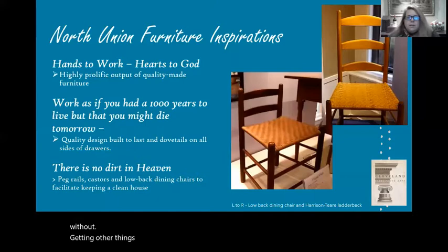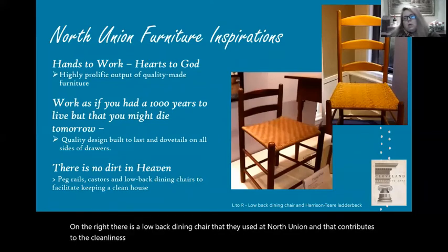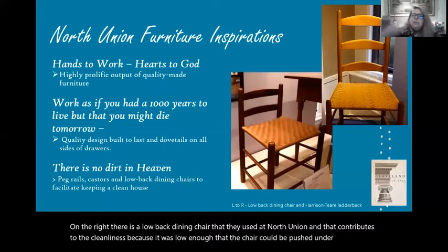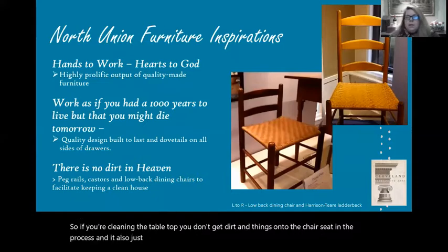On the right, there is a low back dining chair that they used at North Union, and that contributes to the cleanliness because it was low enough that the chair could be pushed under the tabletop. So if you're cleaning the tabletop, you don't get dirt and things onto the chair seat in the process. And it also just made things a little easier in keeping things clean.